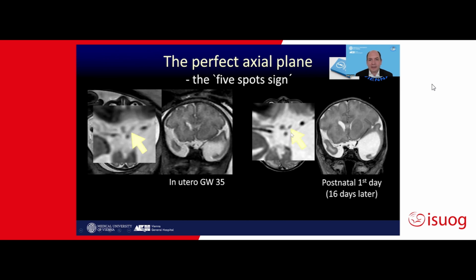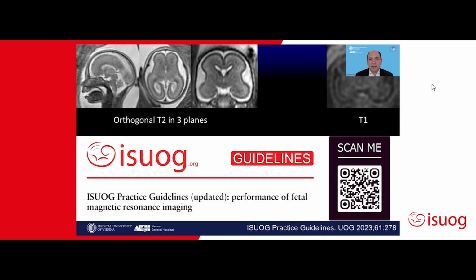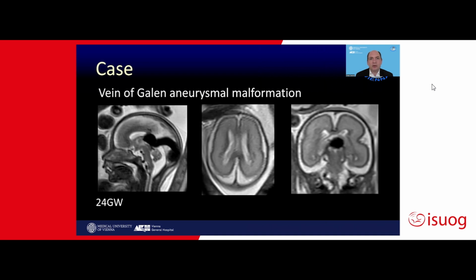If you look here on the axials, you see on one side the optic nerve is smaller than on the other, and on the coronal one also one side of the optic nerve is smaller than on the other side. This is just one example to show how important it is to hit the fetal brain in the perfect orthogonal plane. And that is a very, very important message in the ESOC guidelines: use orthogonal planes. Also, use other sequences such as a T1 weighted sequence and a T2 star sequence. The T2 star sequence is often underestimated in its diagnostic power, but it is very worthwhile because of the information provided through this sequence.